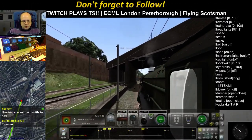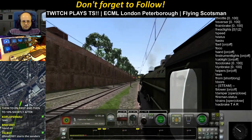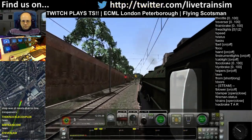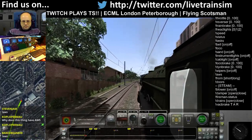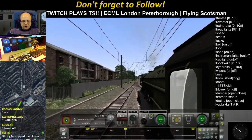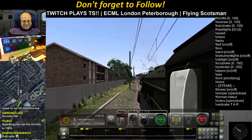Doing nice so far, very nice. Nicely done on the AWS. Watch your speed. Why does this thing have AWS? Because it's a British Rail mainline steam engine. It has to have AWS.